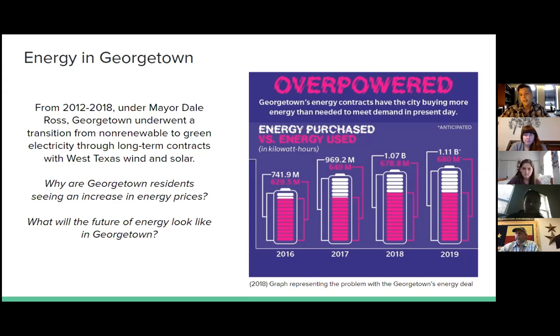So while we still have a very significant amount of renewable electricity, we've now added natural gas to the mix. And there's pros and cons to that. From a climate standpoint, not super great. From a reliability standpoint, it really depends on where we are in our development with renewable energy.